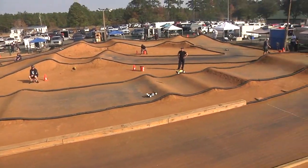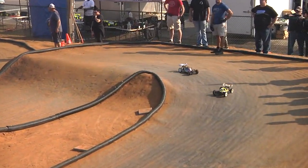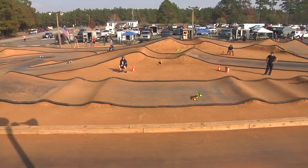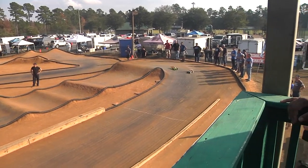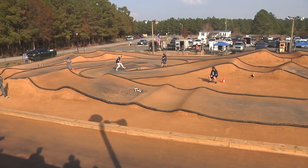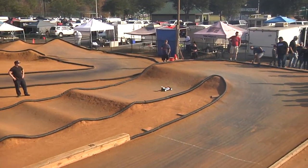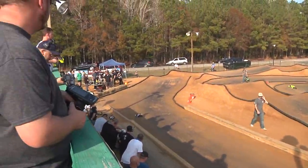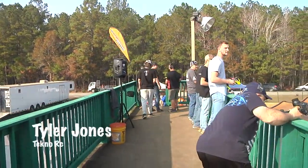Back to Jones. All four wheels here, but just a couple more corners. Tyler Jones taking the win here in Pro Nitro Buggy. Whistle off. And also we are going to come on with 2. Griffin here going to finish up in the 3, Paul in the 4, Cabernet in the 5.